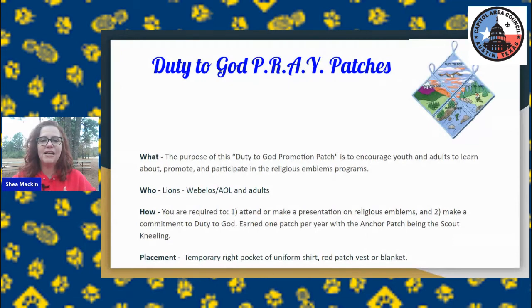And that is Lions and up. You're required to attend or make a presentation on Religious Emblems, make a commitment to Duty to God, and then you earn one patch per year. The Anchor Patch, the first patch you always earn, is the Scout Kneeling Patch. Then they switch out which patch they send you every other year. So you don't know if you're going to get the Eagle, the Mountain, or the Stream, but you won't earn the same one in three consecutive years.